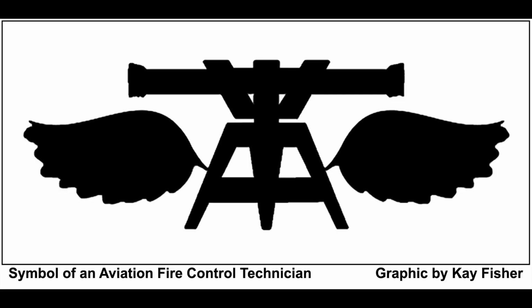Well, that's the symbol of an aviation fire control technician, which is what I became when I joined the Navy in 1964. The Navy has two different kinds of fire control technicians. Those that are associated with aviation, hence the wings in this case, and those that aren't, which is basically ships and battleships. And just to be clear, in the Navy, fire control has nothing to do with fires. It has to do with missiles and bombs and guns.